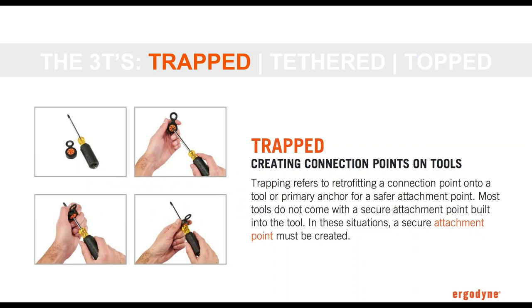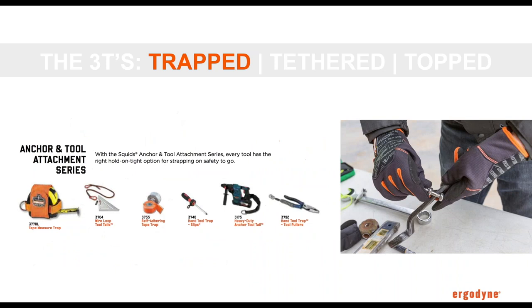Trapping refers to the action of creating a connection point on tools. As you think of many tools, they often don't have captive holes in which a lanyard can simply be attached. So these products create retrofit attachment points for a lanyard to attach and keep them safe. We have a wide variety of options available to do this. Depending on the geometry and weight of the tool, we have one-step attachments like wires, shackles, slips, and our power tool and tape measure traps, as well as more universal two-step options like tape and tails that can work on almost any tool.